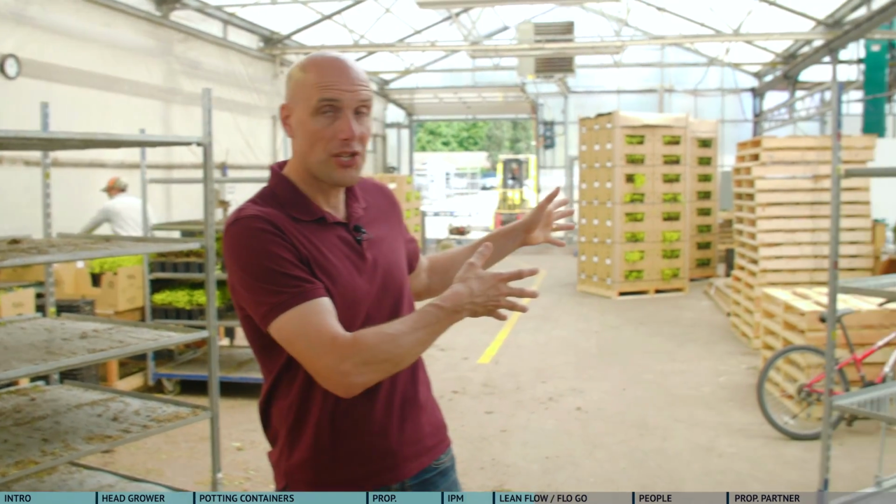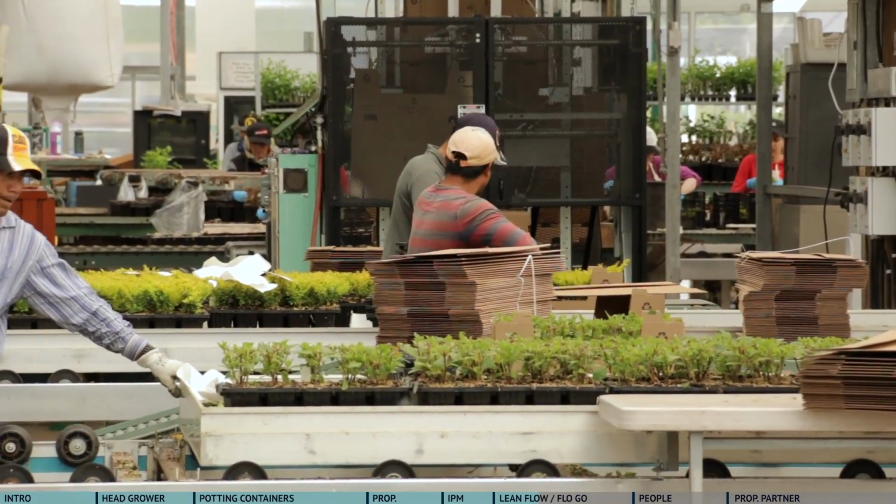This is our shipping bay, and we've done a lot of different things over the years to make this more lean. We've gone through many, many iterations. This room looked very different originally. Now what we do is all our packing here and all of our propagation over there, and we actually reduced the amount of space we use in this whole area probably by two thirds.